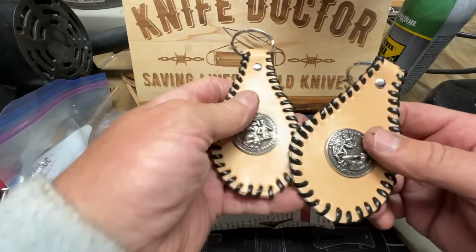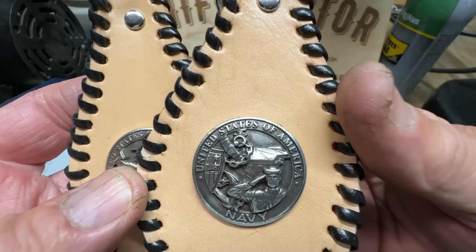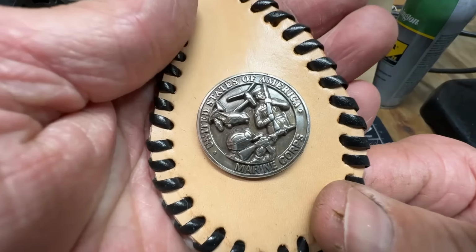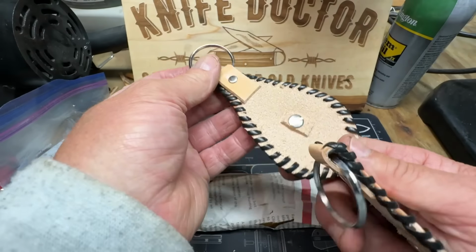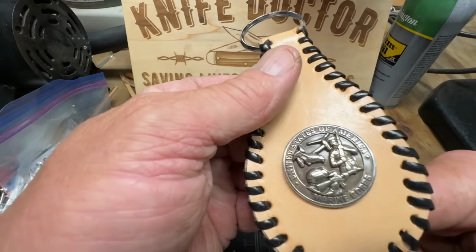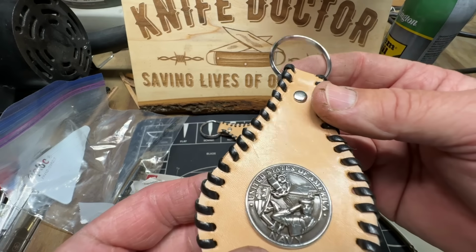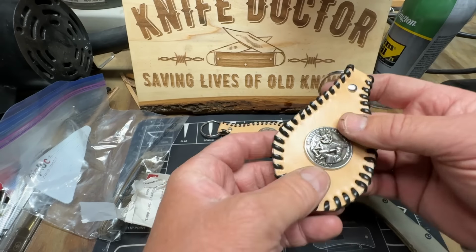These are so cool right here. If I got a Navy one, I'm gonna give that to my buddy Wade, if you don't mind. And I got a United States Marine Corps one. I'll definitely use this thing. That thing is so cool. Hoorah. But I'll give this to my buddy Wade. I'm seeing him next week.